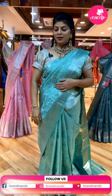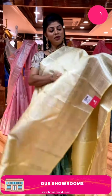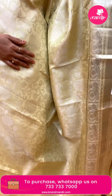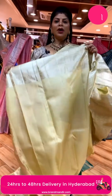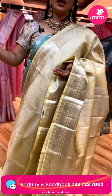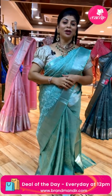నెక్స్ట్ సారీ రాయల్ యెల్లో, very light yellow, which is known as royal yellow. Jal weave, complete jal weave. Border, cross kadi and peacocks and blocks border. Pallu, leaf buttas. Blouse, self plain with border. Sari pricing and details, 20,799. BU758 is the code. Pastel lovers, you can go for the sari if you like it. Deeniki red to team up chesthe chala baaguntundi. Yes, ivanni kuda weavers prices andi.